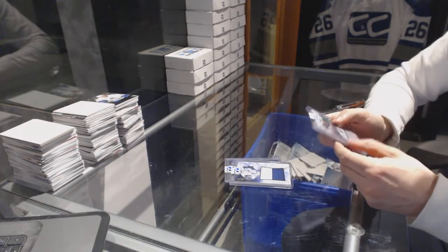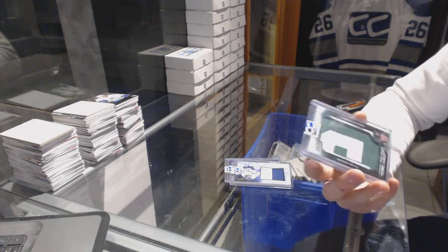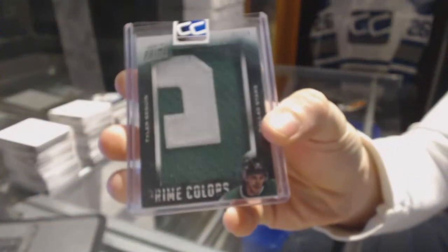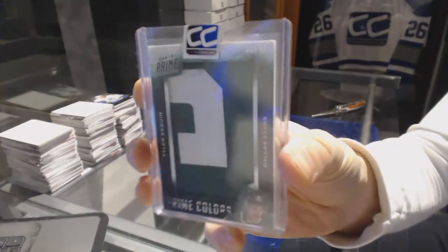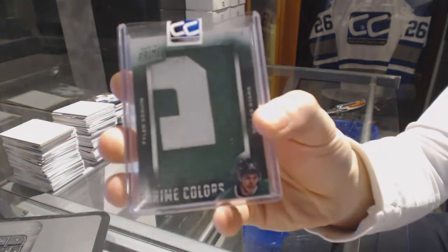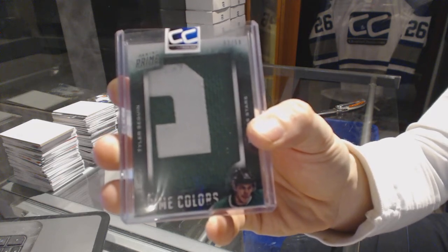And we've got a 13-14 Panini Prime Prime Colors Logo, numbered 3 of 58, Tyler Seguin. At least I think that's the logo. The sticker's covering it up. Either way, Prime Colors, 13-14 Panini Prime, Tyler Seguin.